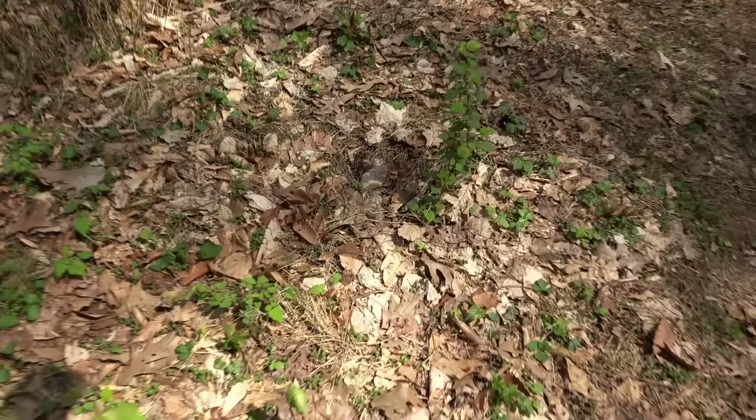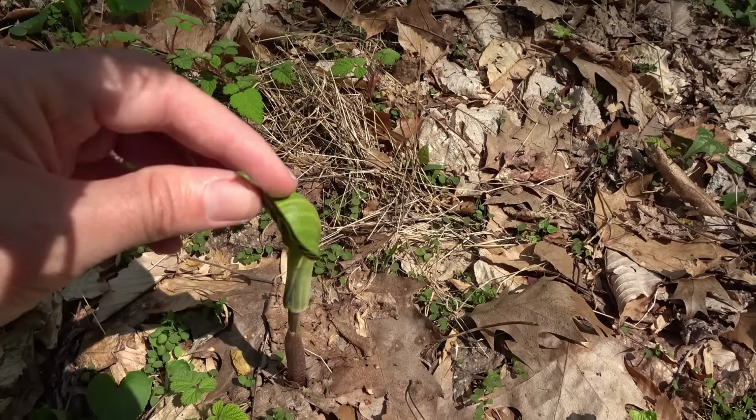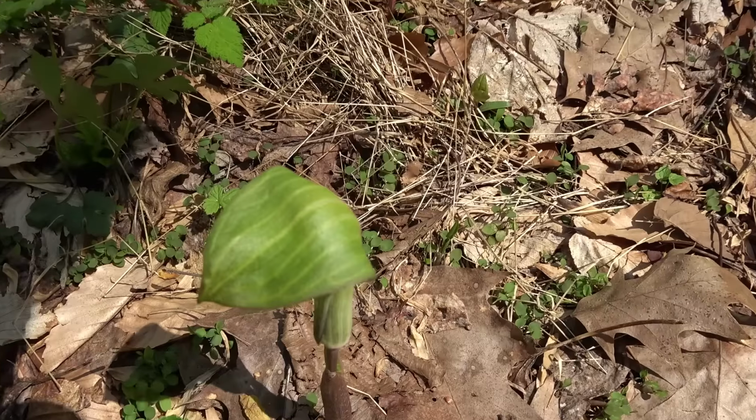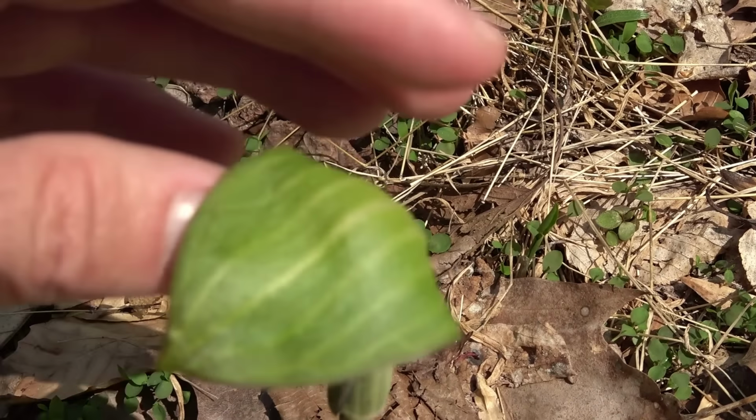Down here is Jack in the pulpit. He looks a little beat up though. If you lift up his little hood, you'll see, yep, there's Jack in his pulpit. Let me zoom in a little bit for you to see better. Oh, yep, there he is. Hold on. There you go, there's Jack sitting in his pulpit. That's why it's called Jack in the pulpit. That's Jack in there. Sometimes they're a whitish color, but there you go.